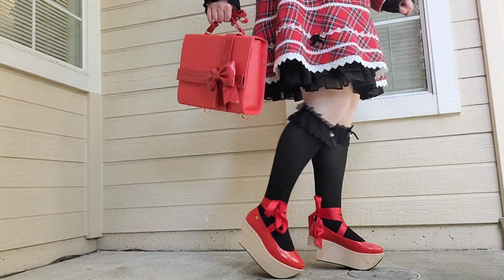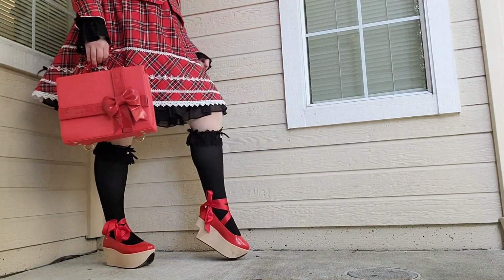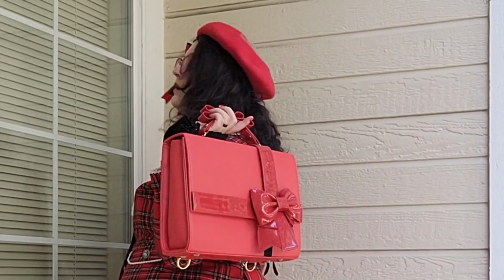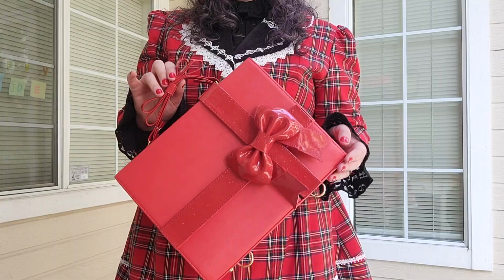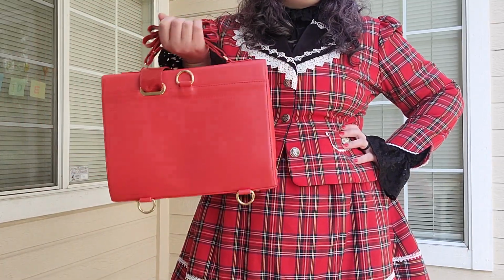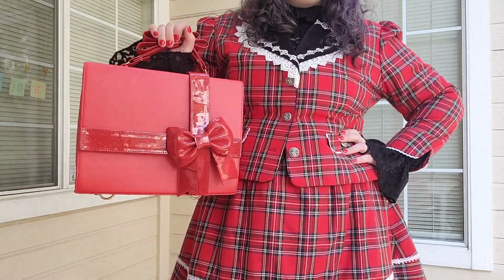My shoes are authentic Vivienne Westwood x Melissa collaboration rocking horse shoes. My Ida beret is by Mary Smile, and I've used the sticker sheet that came with this set in the insert. The hat is also decorated by a Pizzicato K rosette, which I have pinned onto the side. And because a lady do be carrying a purse, I've got the convertible ribbon present bag from Cotton Candy Feet.